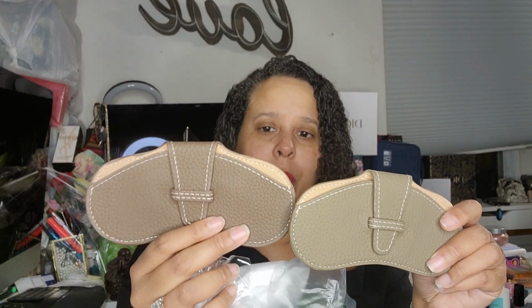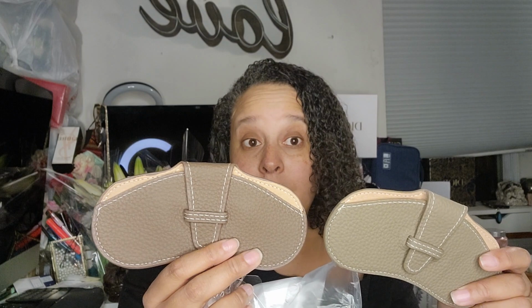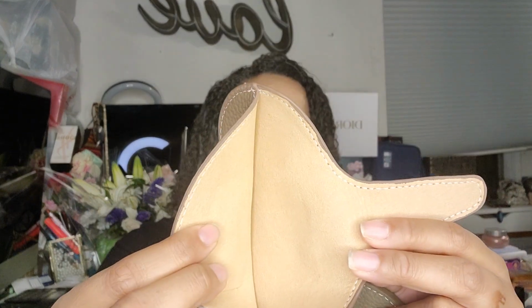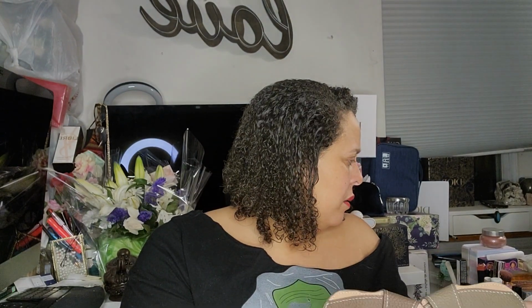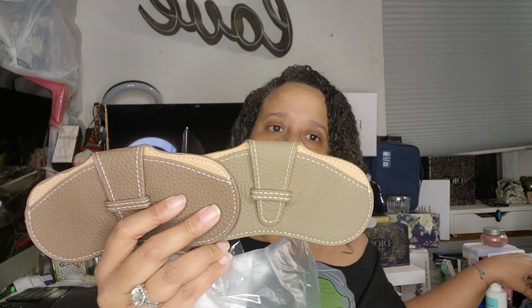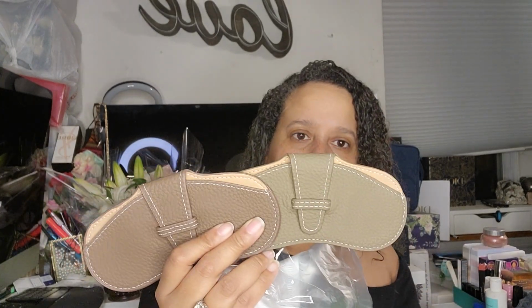So these are supposed to be leather. I don't know if they really are. They were $10 versus the five that the other one was. And it's supposed to be leather, but the inside is the same material as the other one, so I think they're the same seller, just different. This is definitely plastic. This is not leather. This feels more like leather than the other ones, but I do have these two. I just got to figure out what glasses I'm going to put in here.